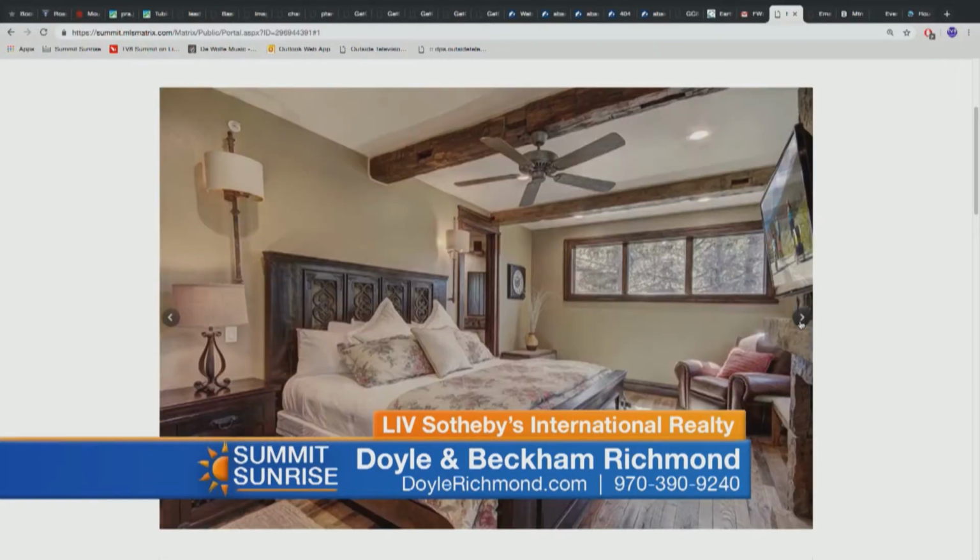It pulls in close to $300,000 a year in rental. So again, I didn't misquote that, $300,000 a year in rental according to the owner. So that's someone amazing that wants a really spectacular property. The U.S. ski team and the Canadian ski team stay there.